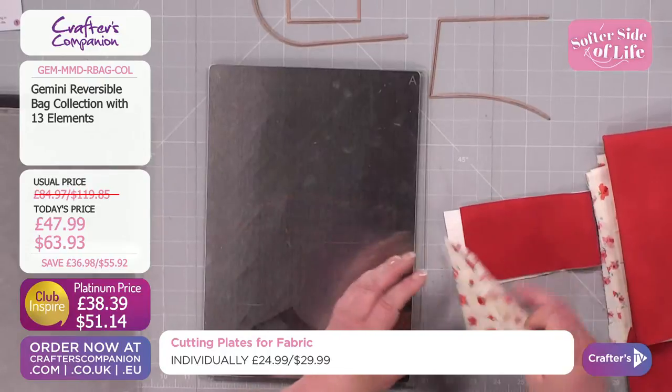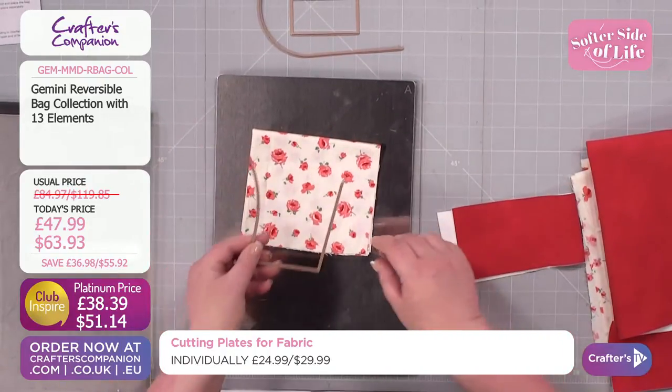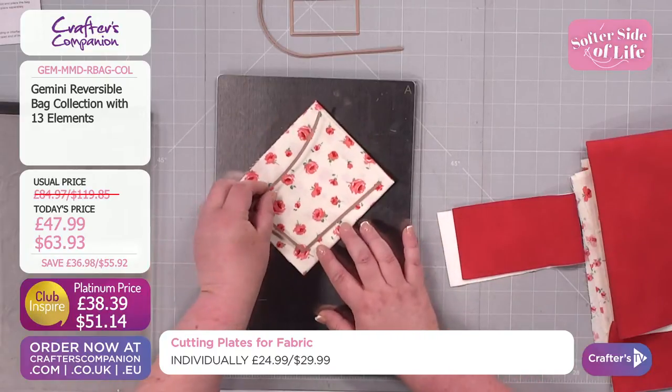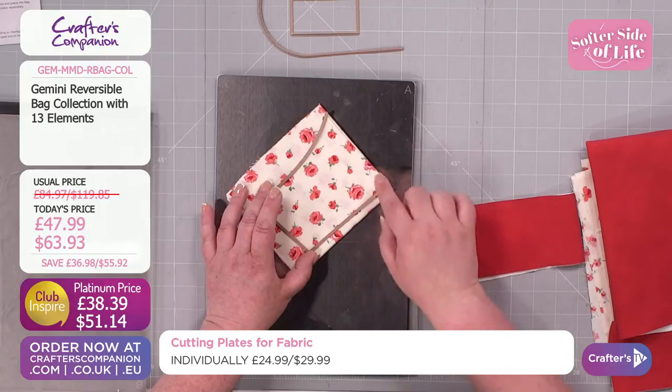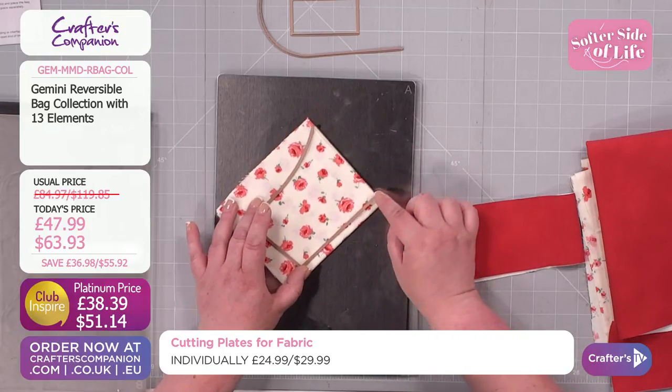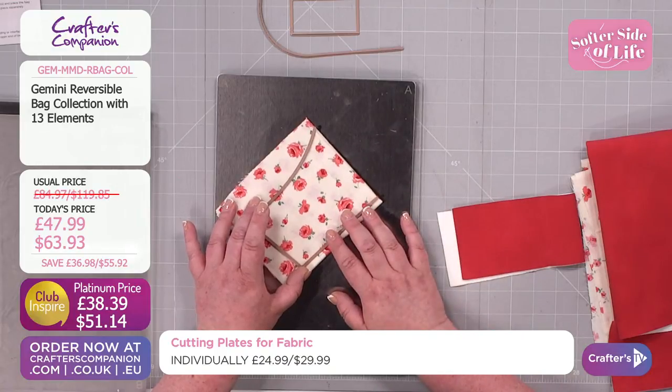So I've got my A plate. I've got my fabric on. Now I'm going to show, which one shall I cut? Shall I cut the flap? So this is the bag flap. And then I've got the fold here. So I've got this folded twice, but what you want to do is your opening part of your die goes over the fold of your fabric, like that.